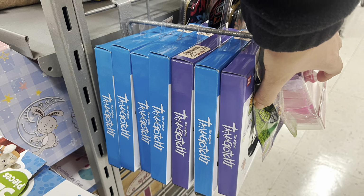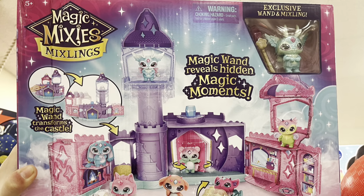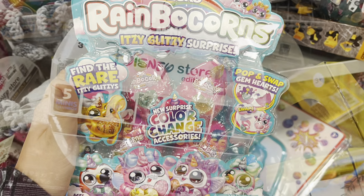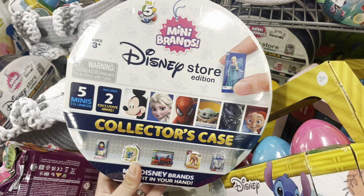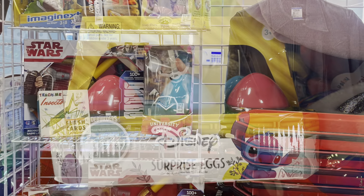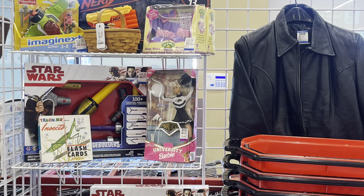And they did seem to have tons of Tamagotchis that are going nowhere for some reason, as little kids aren't as into those as we were once upon a time, or folks in my age range. But yeah, such a bunch of cute stuff. Really enjoyed seeing some of the Mini Brands over in the discount stores as well. The collector's case certainly wasn't as discounted as the surprise balls, but nonetheless, it was fun to see.